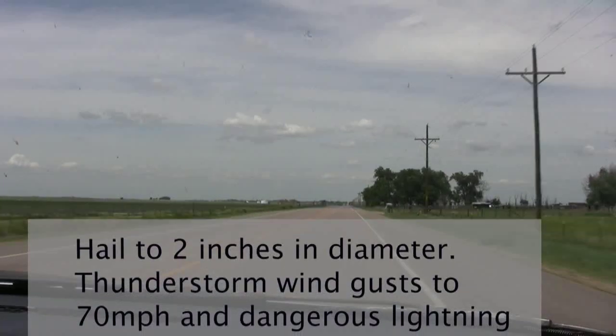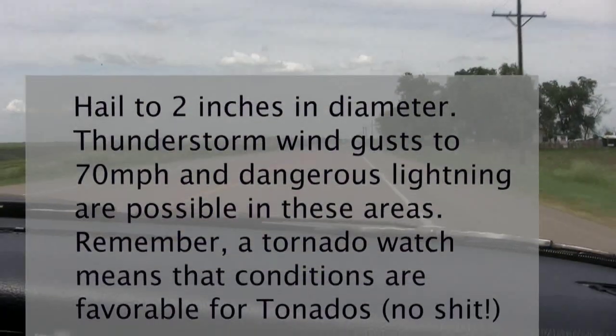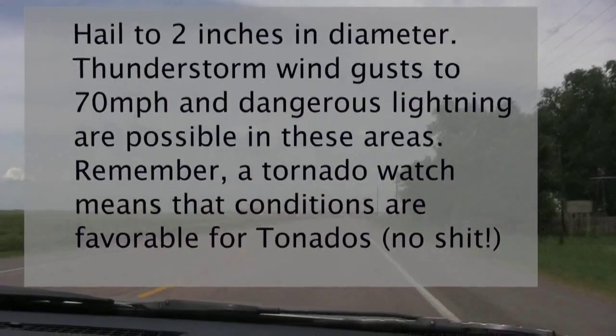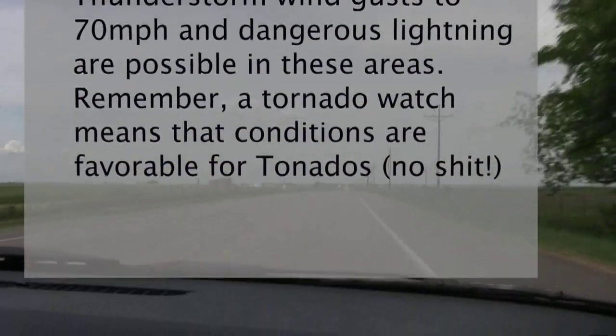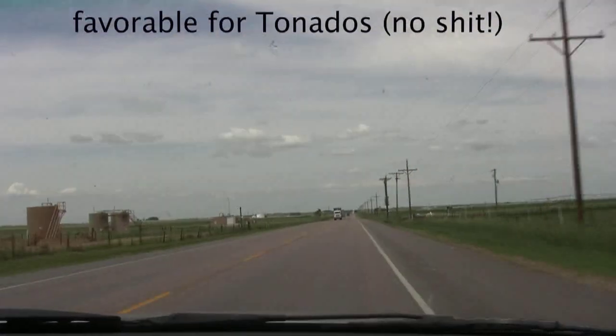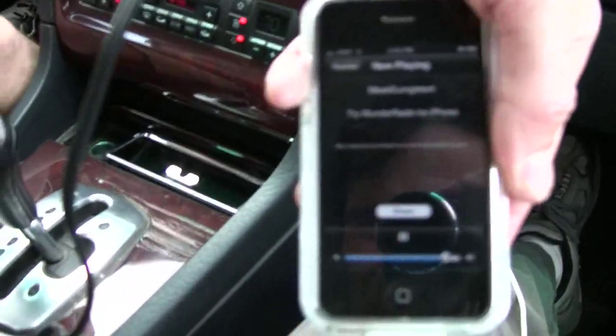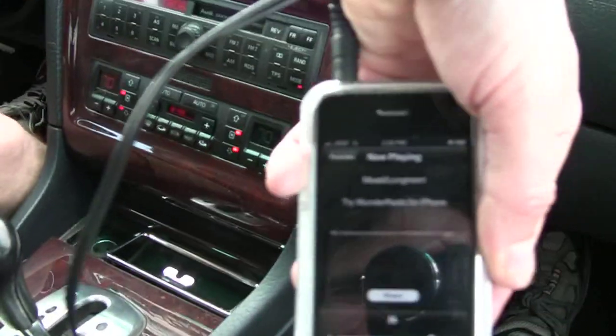Hail to 2 inches in diameter. Thunderstorm wind gusts to 70 miles per hour. And dangerous lightning are possible in these areas. Remember, a tornado watch means conditions are favorable for tornadoes. Thunderstorms sitting close to the wash area. Persons in these areas should be on the lookout for threatening weather conditions. Listen for later statement.